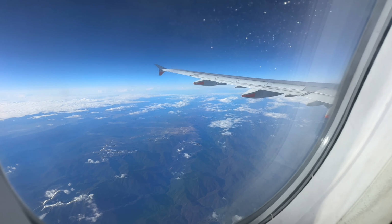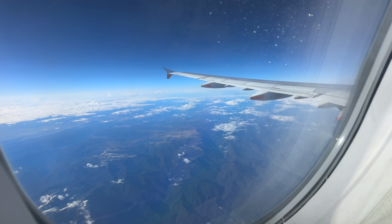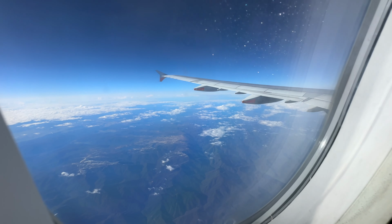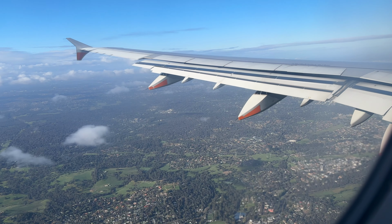As we descend into one of my favorite cities in the world, let's wrap up this short 1-hour flight with Jetstar. Our journey kicked off at Sydney Domestic Airport Terminal 2, where we encountered lengthy check-in lines. Morning flights tend to be packed due to its price, so arriving early is crucial to avoid missing your flight.